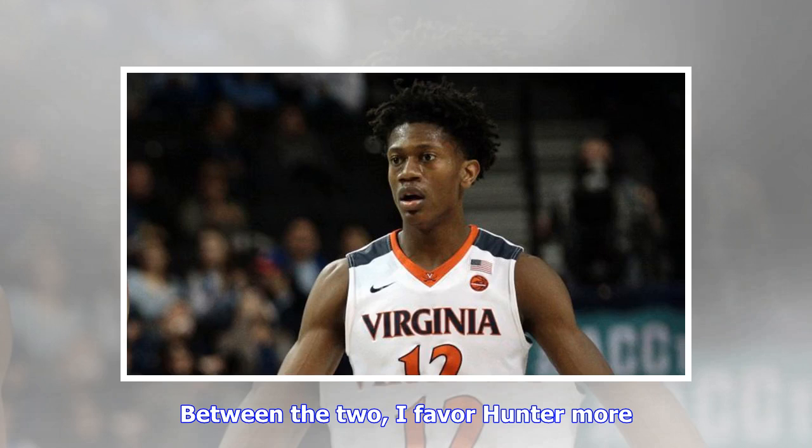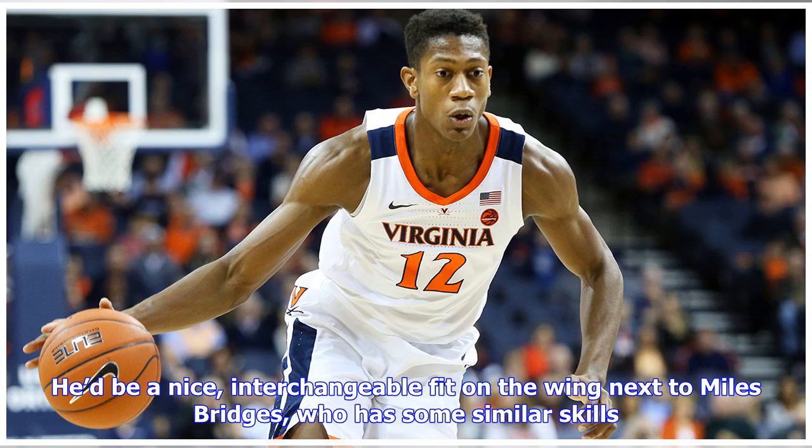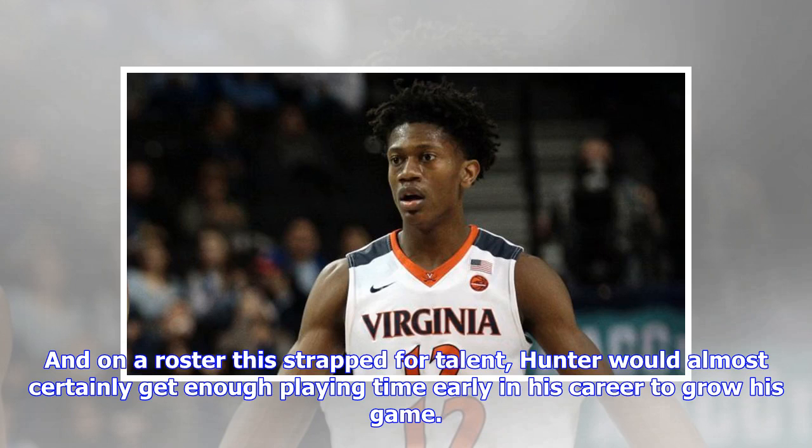Between the two, I favor Hunter more. His ceiling feels more reachable, and there aren't any glaring weaknesses in his game. He'd be a nice, interchangeable fit on the wing next to Miles Bridges, who has some similar skills. And on a roster this strapped for talent, Hunter would almost certainly get enough playing time early in his career to grow his game.